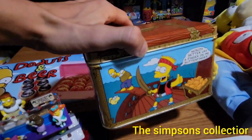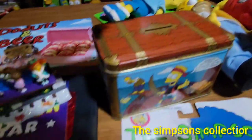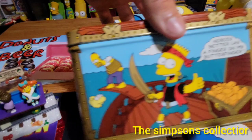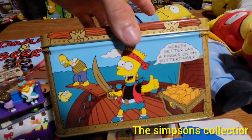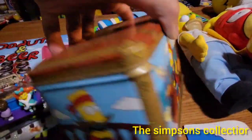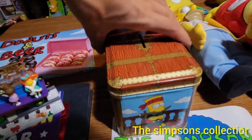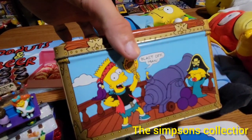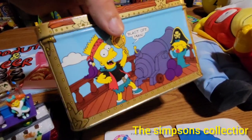Back in 1992. That's pretty cool. You put your change in there and everything. Giving you guys a good look at all the artwork on the side. Yep, it is a Butterfinger thing. "Don't lay a hand on my Butterfinger." That's pretty cool. Got Bart shooting off a cannon.